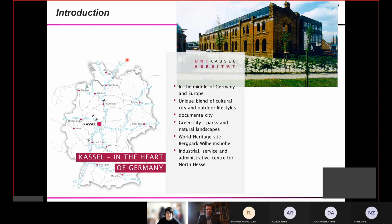So just to have a look on the map of Germany at that point. So where is Kassel? Kassel is not known to everyone, I guess, because it's not a really big city, 200,000 people living there. And you can see it here, it's in the heart of Germany. So in between Hanover and Frankfurt, from Frankfurt, it's about 1.5 hours by train. So very convenient to get there and to get to any place in the world thereafter.